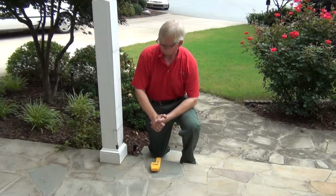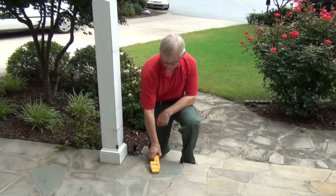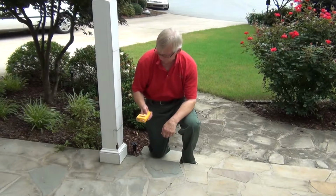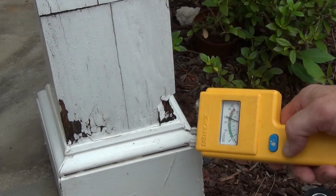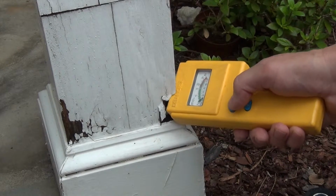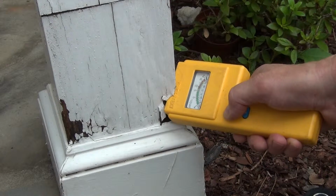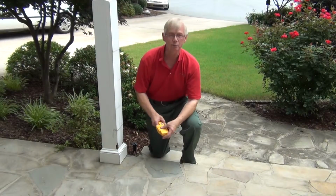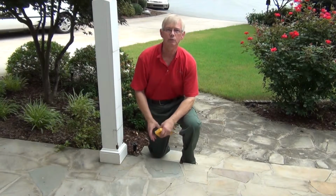And to show you how much moisture content in this kind of situation we'll find, I use my moisture meter, a Delmhorst moisture meter, which is very common in our industry. I have to calibrate it each time I use it. And it gives me a 40% moisture reading. That means this wood needs to be replaced. I would take a picture of this for my report, and it would demonstrate that this needs to be repaired.